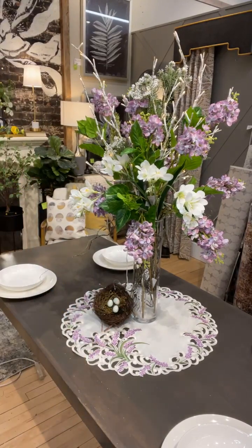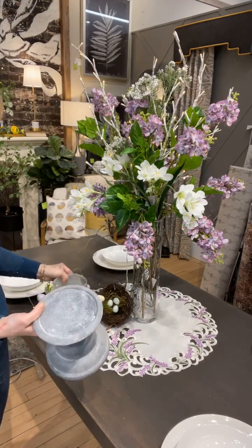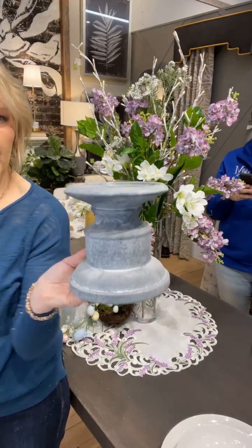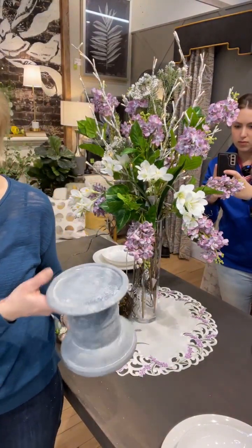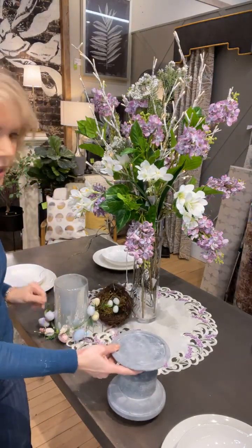So that's part of our starting design here. The candlesticks that I'm going to add to this look have multiple parts to them. Lots of options for you. The candle base is so versatile. This pedestal is solid and it is made of terracotta. It's a little bit weighty, very wide top across it, and we have 3 different sizes sold individually.